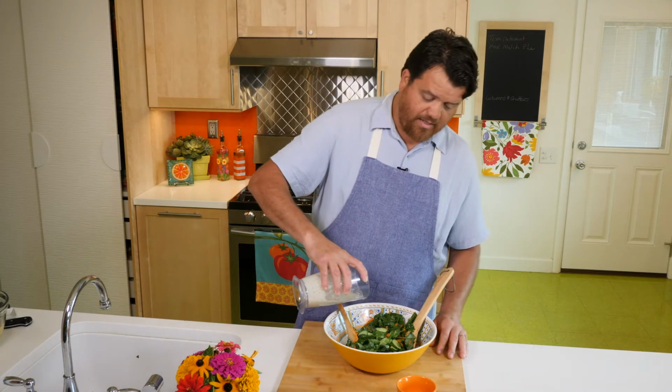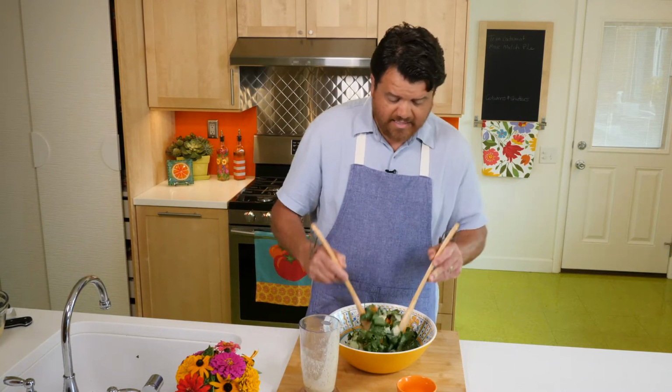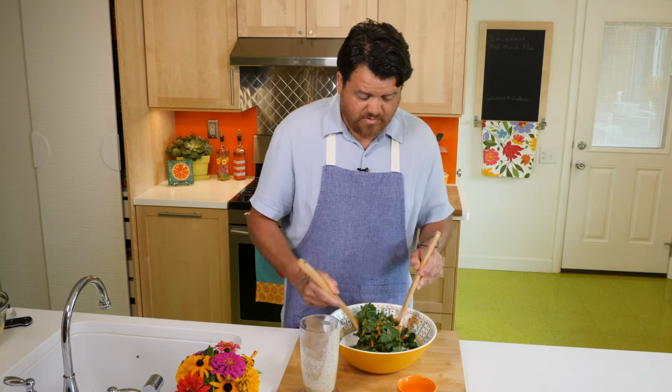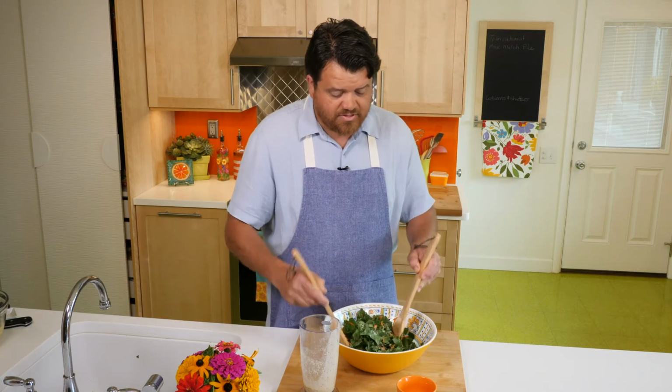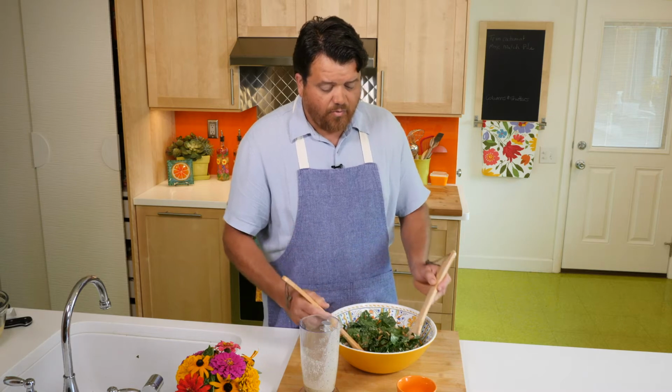We'll add that, about a half a cup of the dressing, and toss it to coat. This is going to be absolutely perfect for about 6 people as a side, or dreamy as dinner for 2 on a hot summer night. Add some roasted chicken or your favorite protein and enjoy.